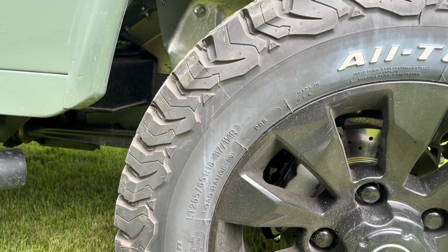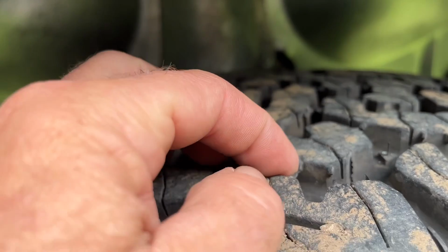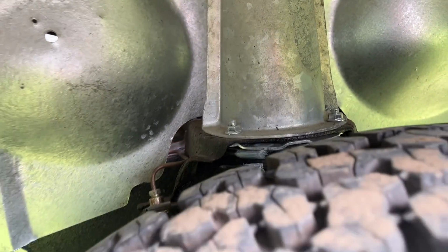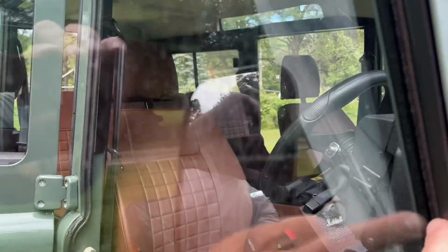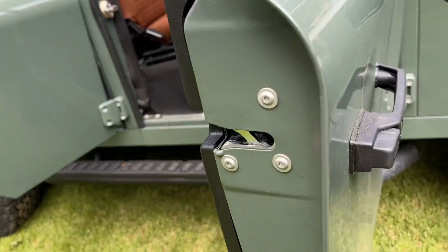And 18-inch sawtooth wheels with, let's see, what are these? 265/65 R18 BF Goodrich all-terrains. Very low mileage tires, the knobbies are still on it. And we've got galvanized inner wheel liners with galvanized shock turrets as well. All new shocks and springs. Even all the window channels and hardware and seals on the doors are all new, and new handles.